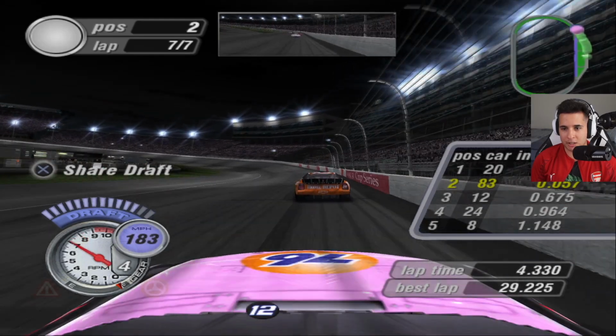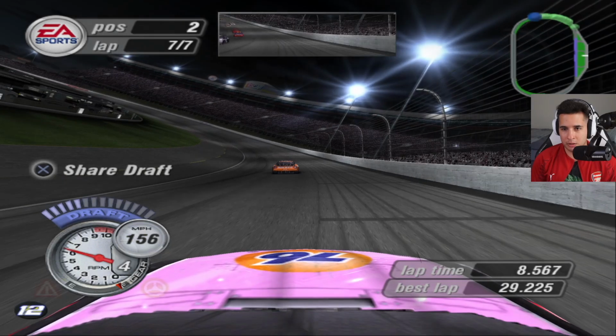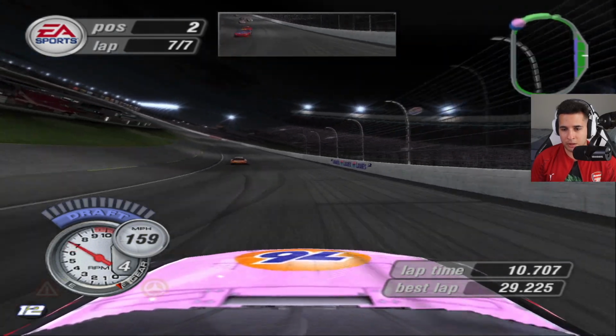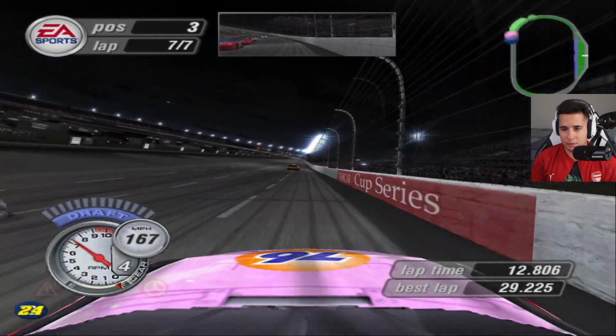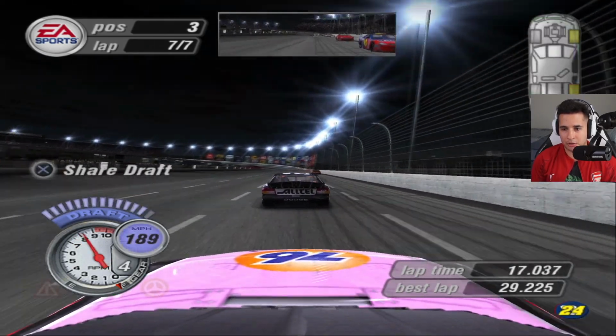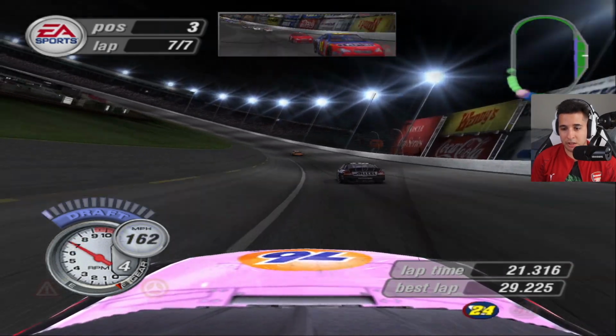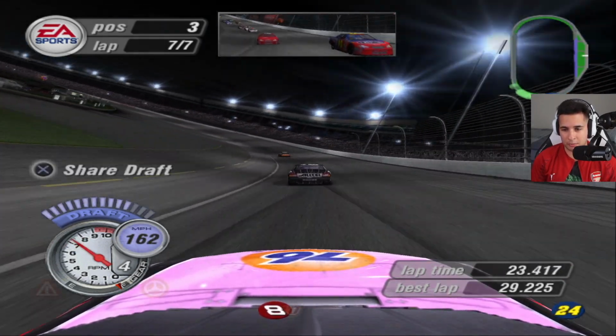And we're going to strategize here a little bit. We're going to back off a bit. Here comes Ryan Newman. Backing off. We're going to let Ryan Newman go. So, Newman, go ahead. We are in 3rd. I'm happy with finishing 3rd. This is kind of where I want to be. Maybe 4th, but let's just stay 3rd. Just in case, you know, what if they don't invert it? I'd rather just be 3rd.